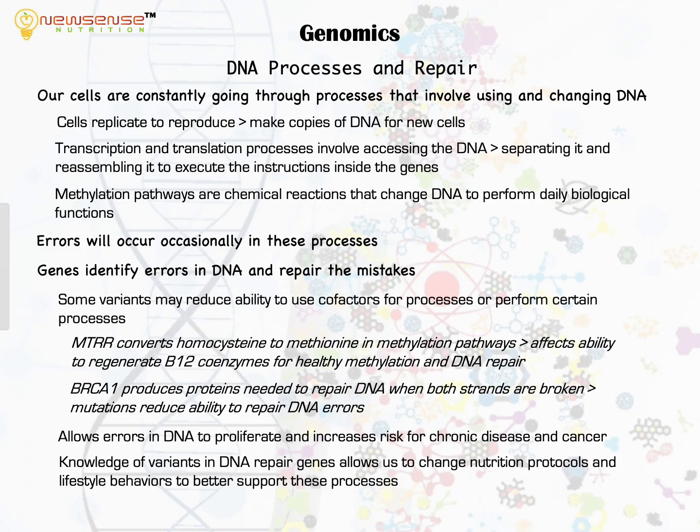They produce specific proteins that are needed to repair DNA whenever both strands of the helix are broken. So again, mutations in these genes reduce our ability to repair DNA errors. Again, not destiny, not determined, not a medical diagnosis, a tendency that once we know about, we can try to do things for our nutrition and our lifestyle to mitigate the risk.